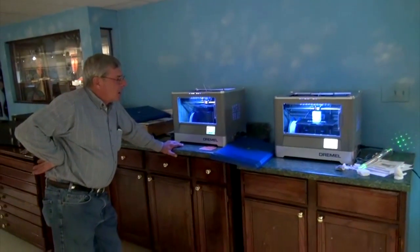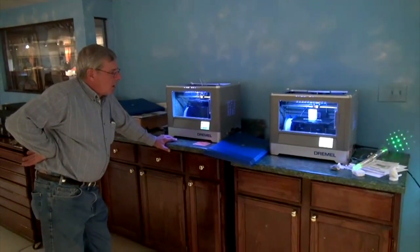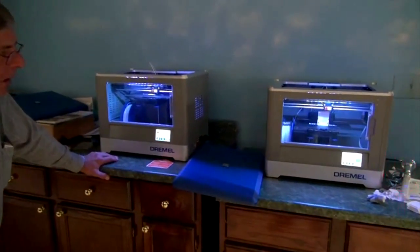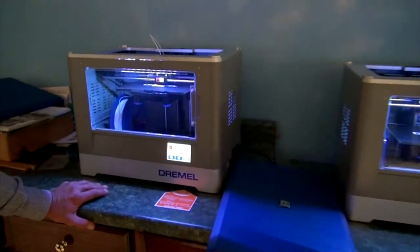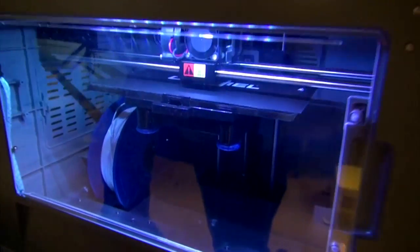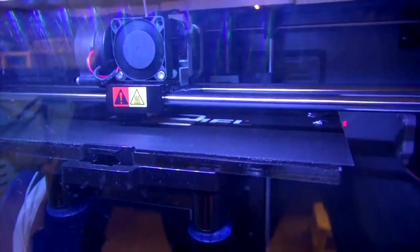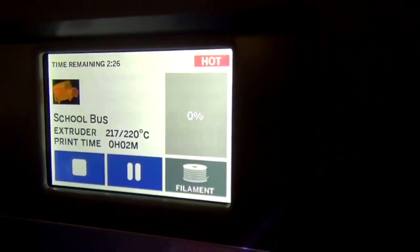So the new Dremel 3D20 Idea Builder print machine is really an impressive, simple to use, versatile machine. And in reality, it only took about 20 minutes from unboxing the unit to setting it up to printing my first item on the internal memory. So it was very intuitive, very easy to use.